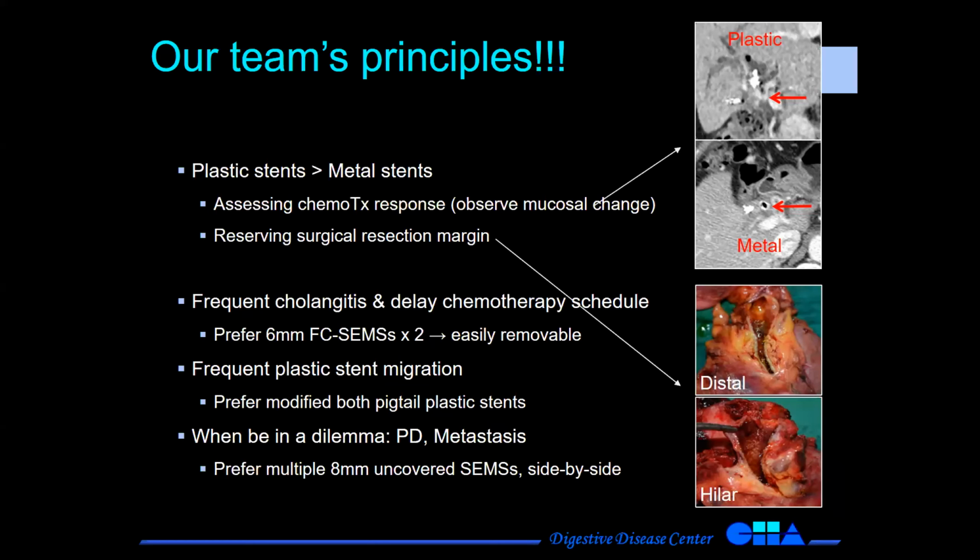For assessing chemotherapy response and preserving the surgical resection margin, we prefer multiple plastic stents rather than a metal stent. If a patient suffers from frequent cholangitis and the chemotherapy schedule is not followed in time, we prefer two 6-millimeter full covered metal stents. If a patient suffers from frequent plastic stent migration, we prefer a modified double pigtail plastic stent. I will show this stent type later. Eventually, if there is no response to chemotherapy, we prefer multiple 8-millimeter uncovered metal stents side by side.